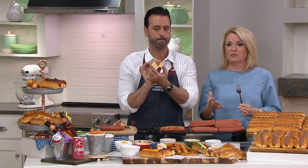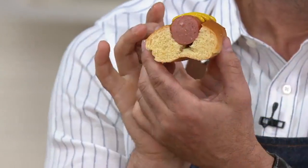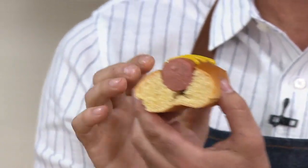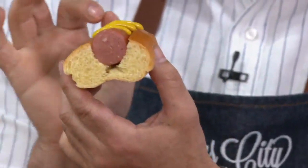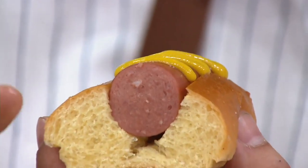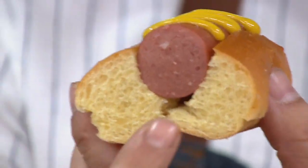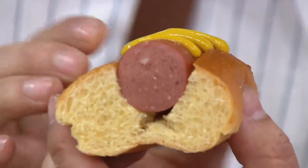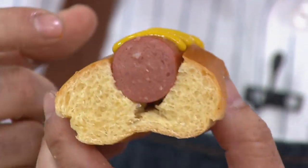This is why Kansas City's been doing what you guys have been doing for more than 80 years. This is why we're so happy to be able to deliver it to your door. We don't skimp on anything. We wanted to make a 3.2 ounce hot dog, which is twice the size of a normal hot dog. And look at the bun to hot dog ratio. That's the perfect ratio. When you bite into a hot dog, you want to taste a hot dog. You don't want to just taste bun.